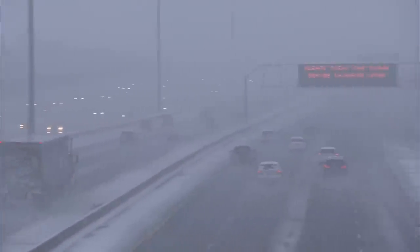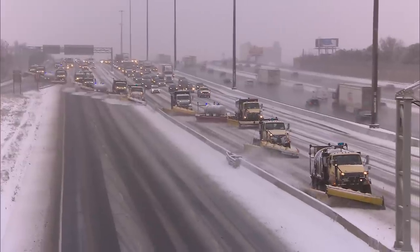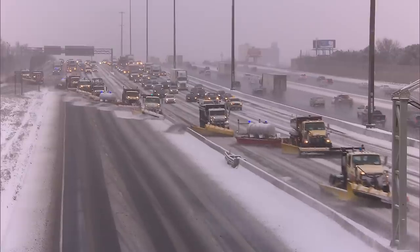If the snow falls and sticks for long enough... Okay, guys, line them up and let's roll. Sometimes an army of plows rolls in to clear the massive span of highway.